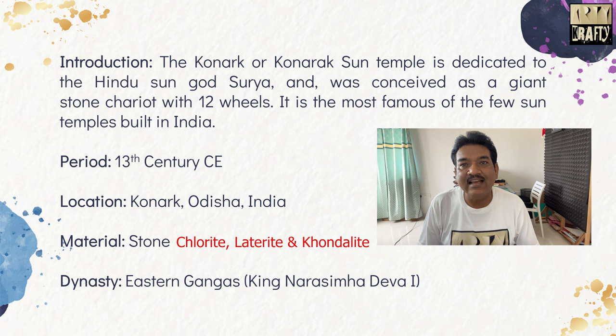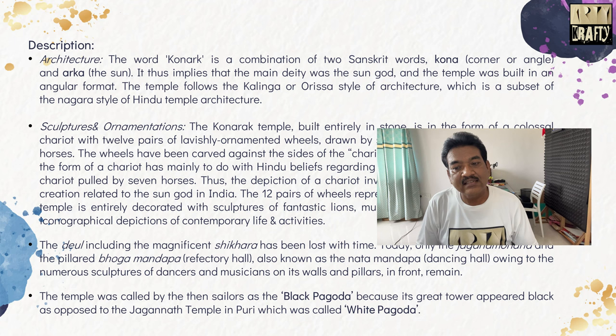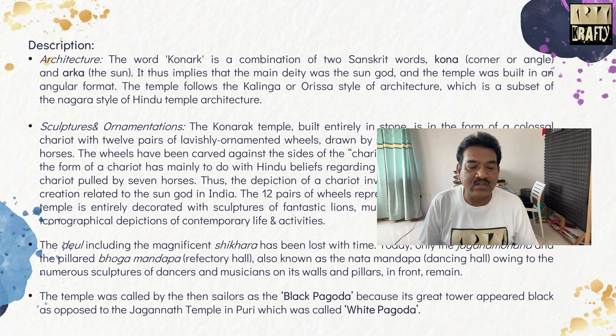Architecture. The word Konark is a combination of two Sanskrit words, kona, which means corner or angle, and arka, which means the sun. The temple follows the Kalinga or Orissa style of architecture, which is a subclass of the Nagara style of Hindu temple architecture.